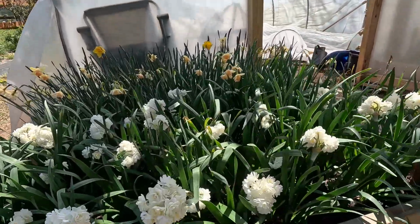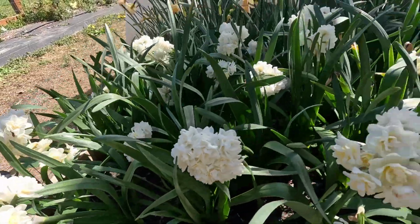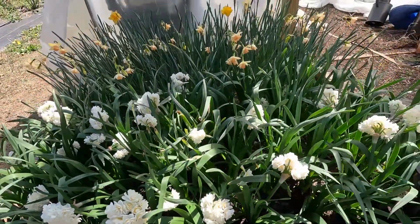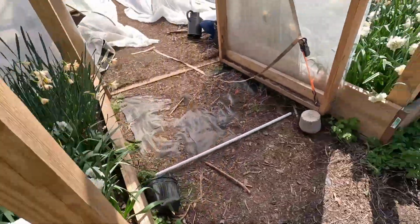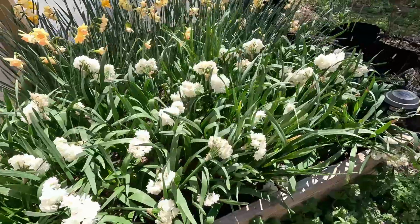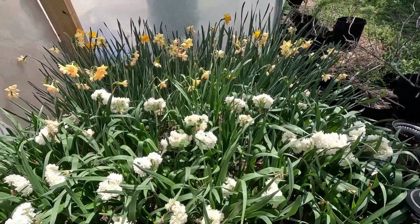These are the Ehrlichers, and they are by far the most fragrant daffodil I have ever encountered. They're beautiful, have great vase life, and they last absolutely forever. These have been in bloom for probably 3 weeks now. The smell, you can smell them all over the yard.